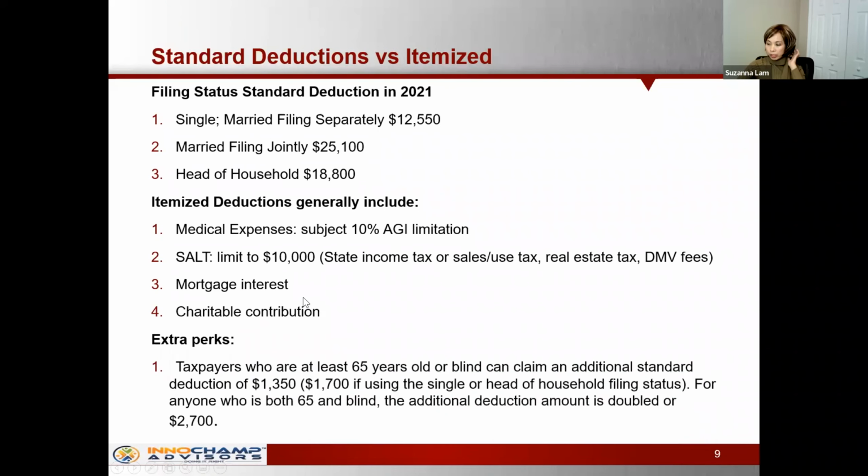All right, there are some extra perks here. Now, if a taxpayer is over 65 years old or blind, you can get an additional standard deduction of $1,300. In this case, 1,350. Okay. Or if you are filing as a single person, or if you are a head of household, you could use 1,700. Okay. Alrighty. Now, if you are over 65 years old and you're blind, you get to double that $1,300 deduction. In this case, it'll be 2,700.